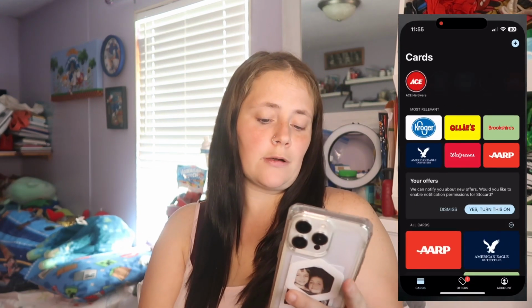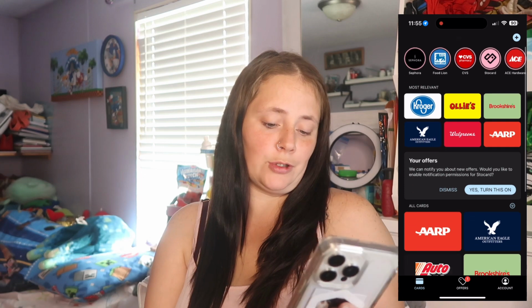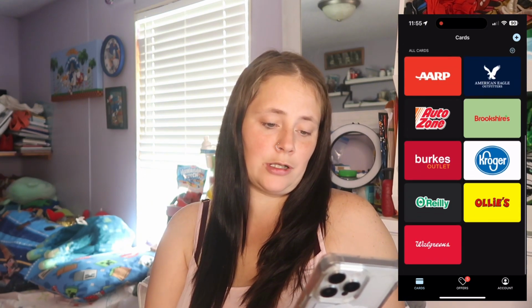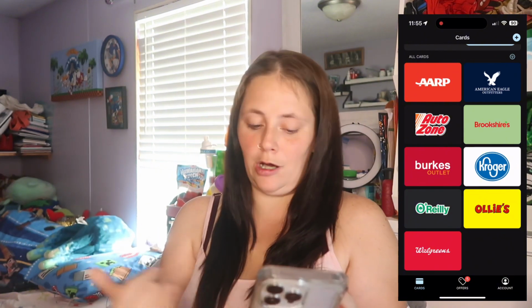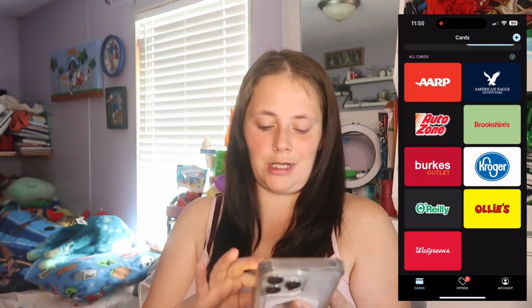I have my Amazon, Temu, Stocard. Stocard is an app where it holds all your rewards app cards. Like my Kroger, my Brookshire's, my Aldi's, my Walgreens, all those kind of app card things. So you don't have to carry them in your wallet. I have my TJ Maxx app because I have to pay my bill on there for both of my credit cards that I have. I pay them on there.